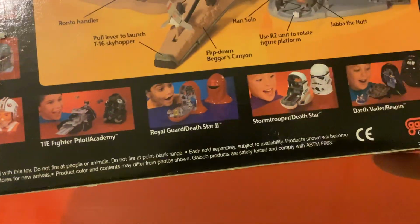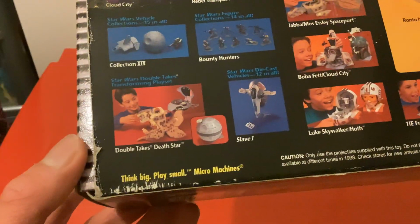These sets will be available at different times in 1998. Think big, play small, Micro Machines. And it's got like the UK shipping sticker. But yeah, that's the box. It's quite nice, and if you open it up, it's got the instructions and everything. But let's get to the set.